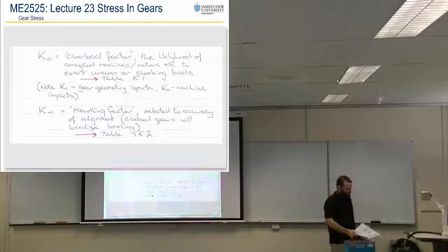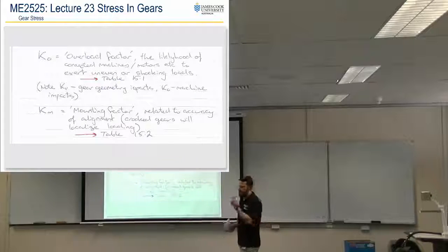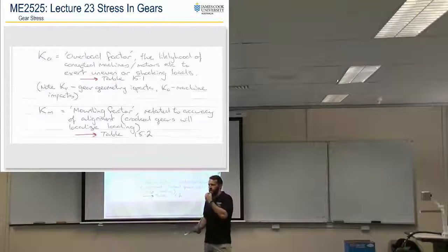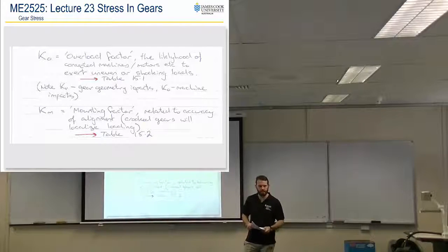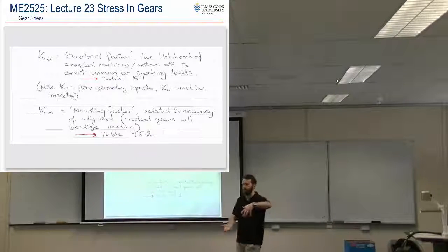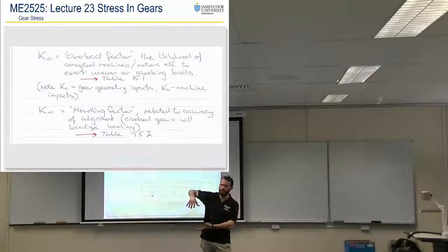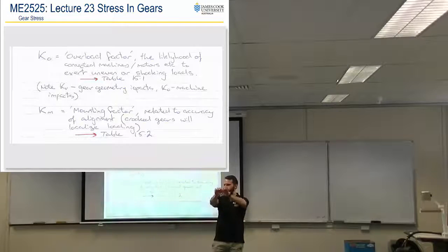Cool. Alright, last thing, mounting factors, and that relates to the accuracy of the alignment. There's a lot of time and money spent on aligning rotating components, and gearboxes are no different. Has anyone ever seen what it takes to align, let's say you've got a new big compressor and you're aligning that with a big gearbox in a mine or something like that? You've got two shafts and a couple of flanges and you're coupling them together. Has anyone seen what it actually takes to align those together?